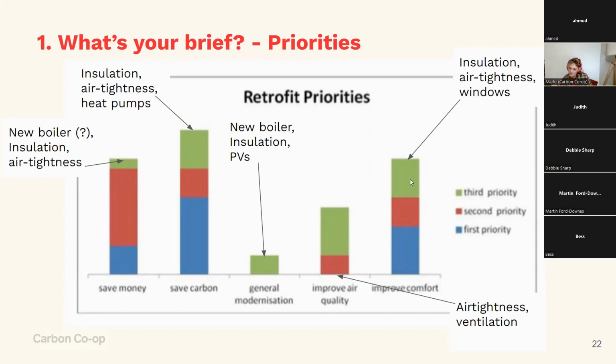Heat pumps may involve a change to radiators and underfloor heating, yes. Sometimes radiators do have to be made larger because it makes them more efficient for the heat pumps. It is quite a big change, so it should be done alongside, or at least maybe secondary to the installation, definitely.